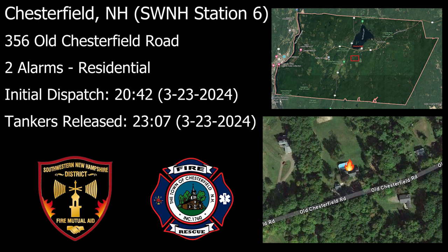415, 40C1. Best route for our tanker? You want us to come in Route 9, 4, 6? Take Route 9. 9 Engine 3, KCF 415. Go ahead, 9 Engine 3. 9 Engine 3, could you establish water supply at the Spofford Fire Station? Received. We will establish water supply at the Spofford Fire Station. All right, 9 Engine 3, you have it.